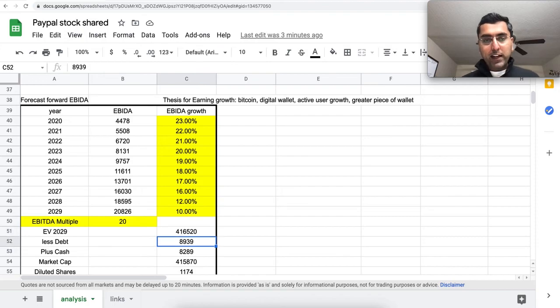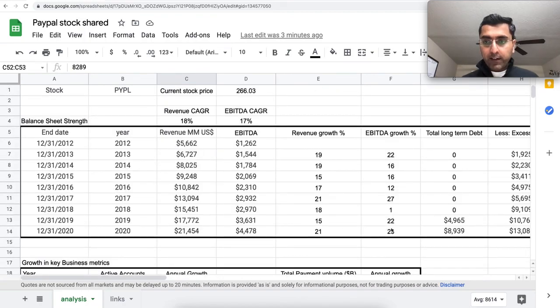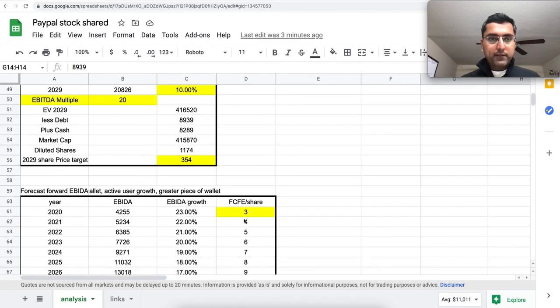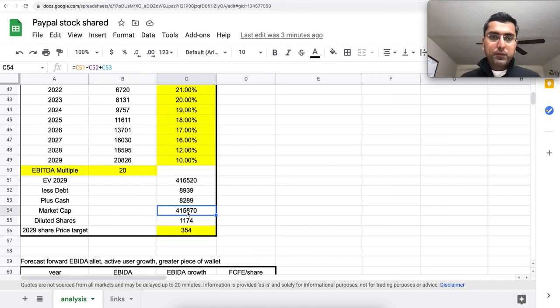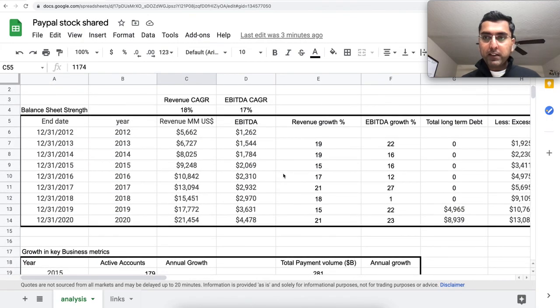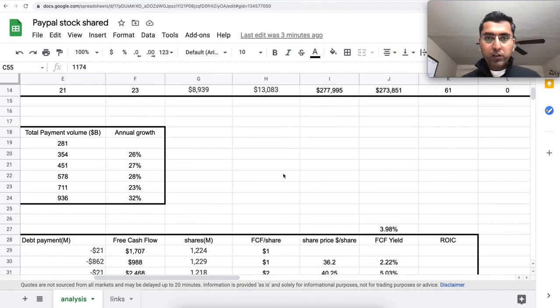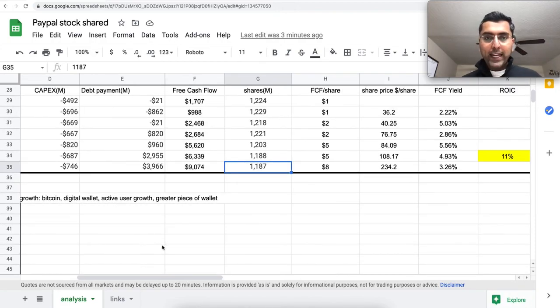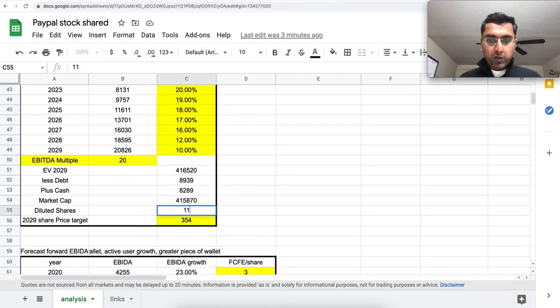And then let's say you remove their debt and add some cash, which is the current numbers that we have from here, debt and cash. Then we can easily get the market cap. So it will be like $415 billion, and assume the diluted shares remain the same, 101,174, which we saw earlier as well, right? You get that from the income statement, but the diluted shares are also available here. So let's assume that the diluted shares remain the same. In this case, it's 1187. So I'm just going to change this to 1187.